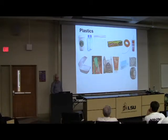So these things get all over the place. Most of you, I'll bet, drove here. And so you drove on a car that rolls on tires that are made largely of plastic. We think the tires are rubber, but in fact they're made of a variety of polymers as well as rubber that give them their durability and flexibility.